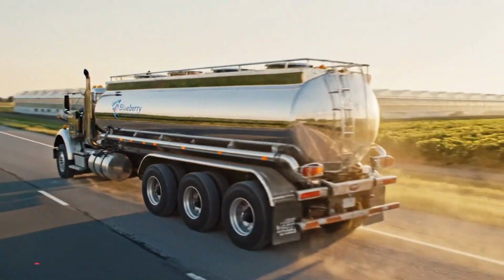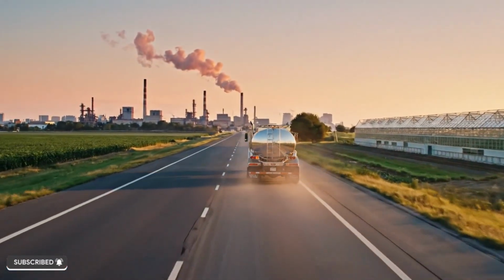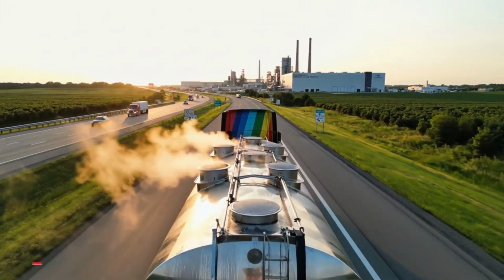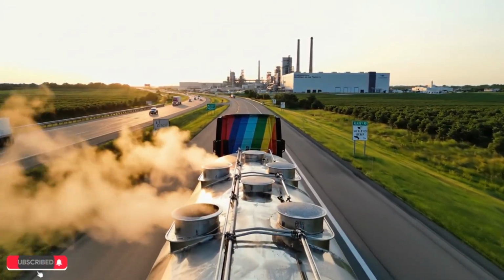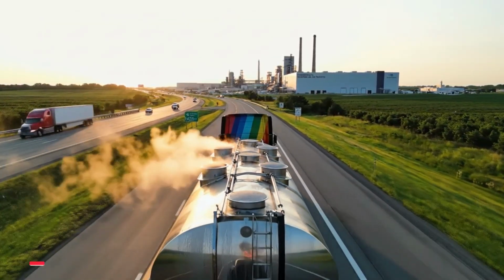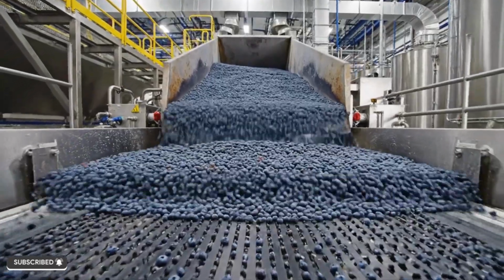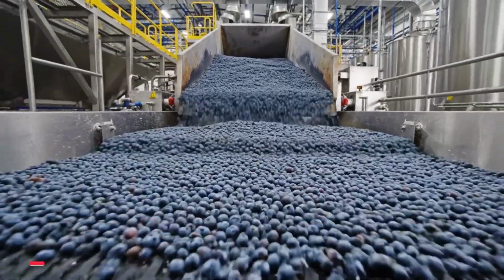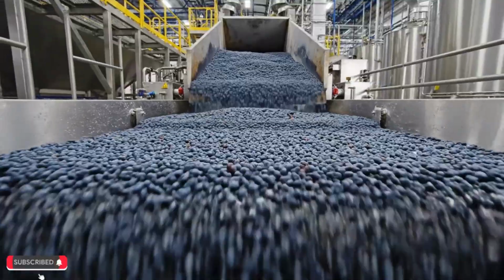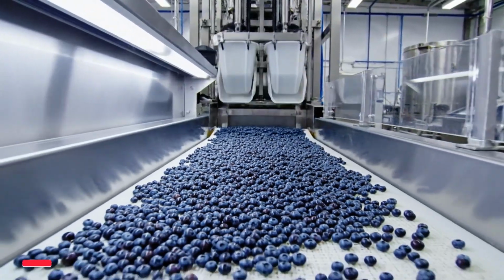The journey toward blueberry jam production now leaves the farm behind. Miles of road connect fresh harvest to modern blueberry jam facilities. The transformation of blueberry jam begins as fruit meets stainless steel. Continuous motion carries blueberries deeper into blueberry jam production.